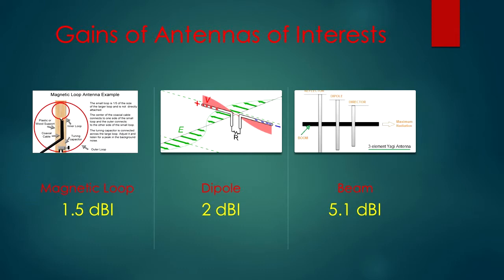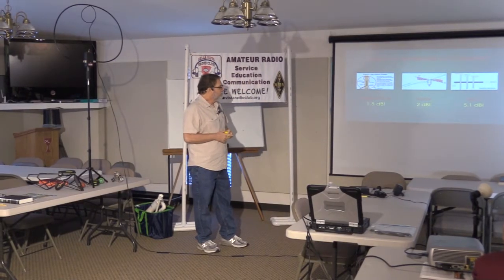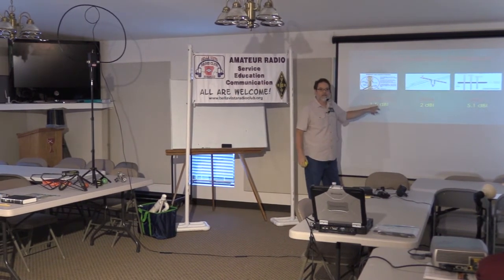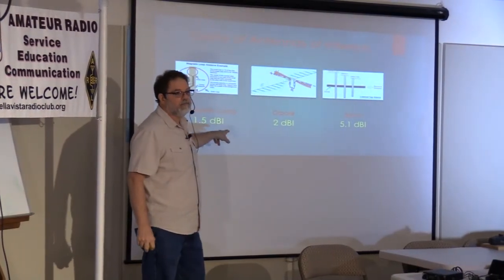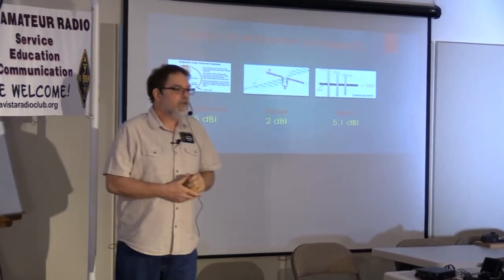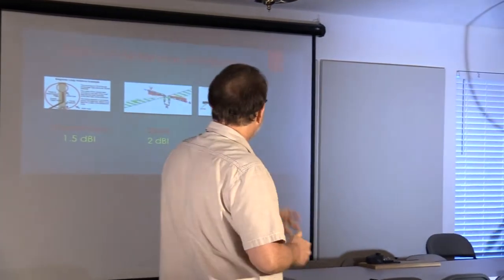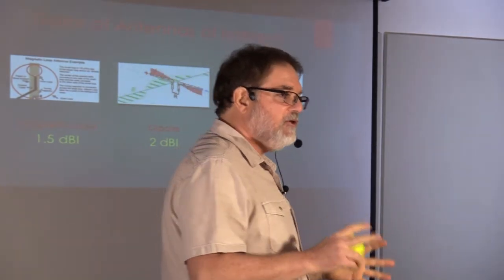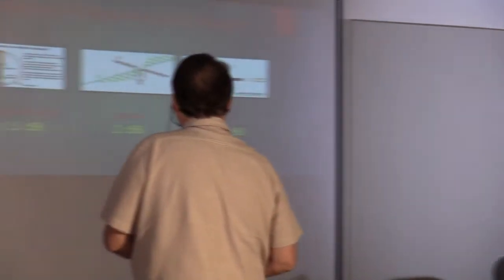Dipole has 2 dBi, and the beam, I think that's a little low. It should be probably around, even if you put it at 9. And guess what? S meter wise, if you're at S9, you're only going to be an S meter down on your magnetic loop. If you've got a hex beam up and you're S9 talking to wherever, and I come along at the same place, low to the ground, I'm going to be within a couple S units, as long as you have a good quality loop and he has maybe a bad quality beam.